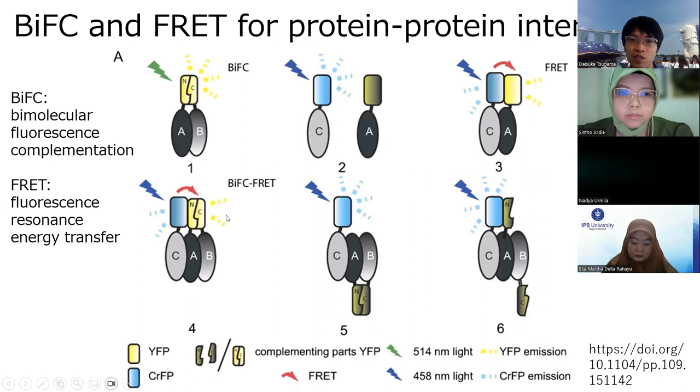The theory is pretty much the same as panel 3. If proteins A and B come close to each other, the YFP is reconstituted. And if C can come close to that complex, then energy transfer from CFP to the reconstituted YFP will happen. If we detect the lifetime of CFP in that state, it should be decreased compared to the original one.